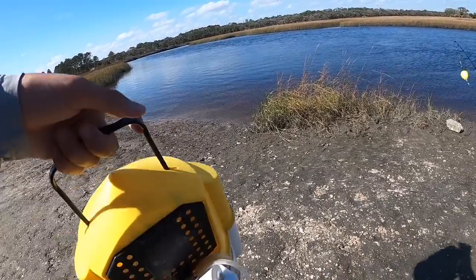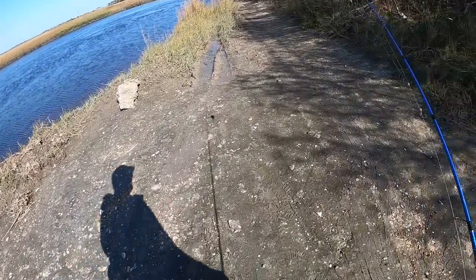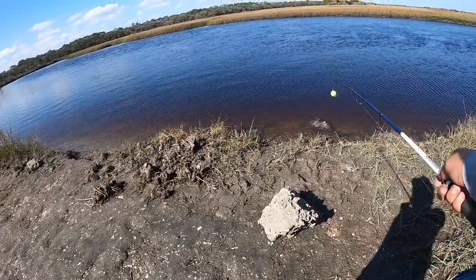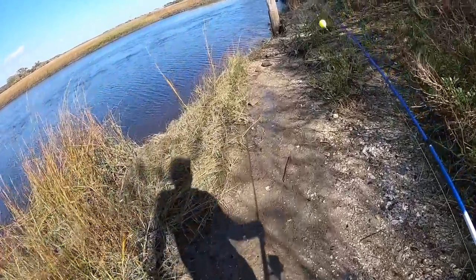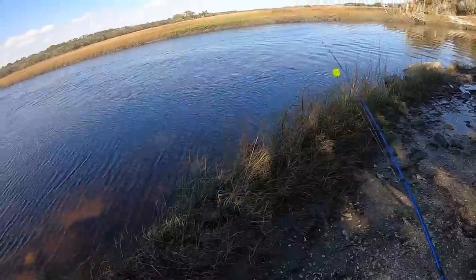I am freaking rejuvenated. So we got these shrimp and I think we're gonna go right over here. Yeah, this tide is really, you guys remember when we were catching those crabs? We were all the way down there. I'm wondering if that's why we didn't catch anything last time, just because it was dead low, barely coming in. Let's try right here.